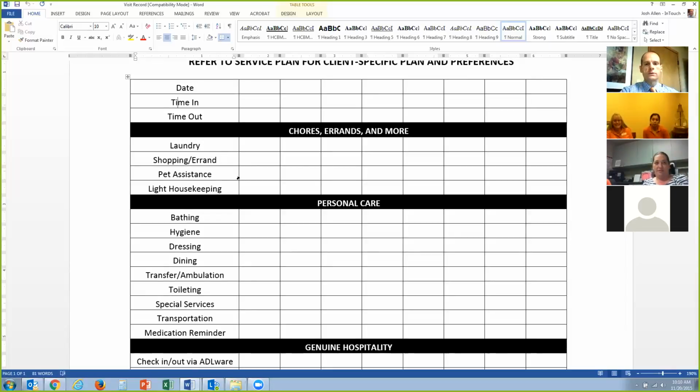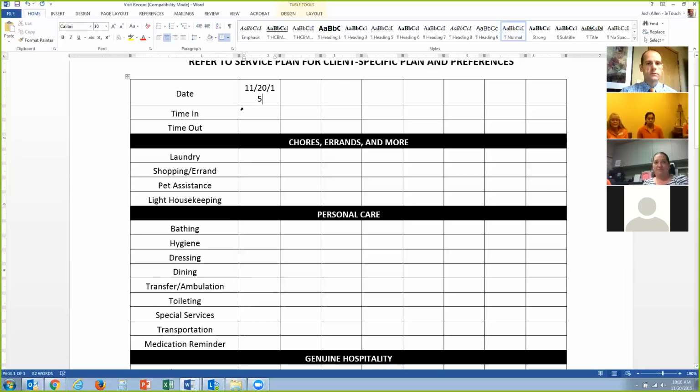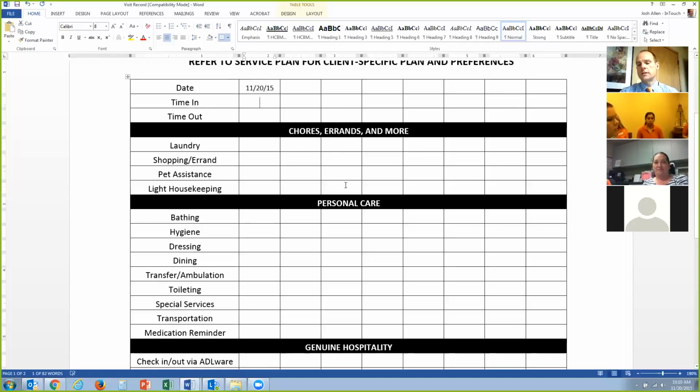So we've set up columns that give you enough space for 8 different days you could put on one piece of paper. And the idea is you would go down this column and initial next to everything that you have done. At the top, you would start with the date. So if this was today, it'd be 11/20/2015. You would put the time in, so that would be whatever time you arrived, let's say 9:30 a.m. Then the time that you left. If that was a 1 hour visit, let's say it was now 10:30 a.m.